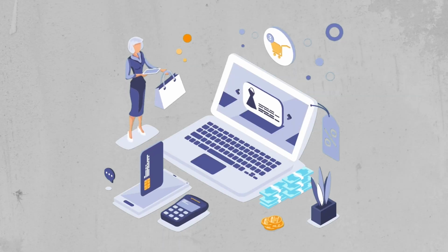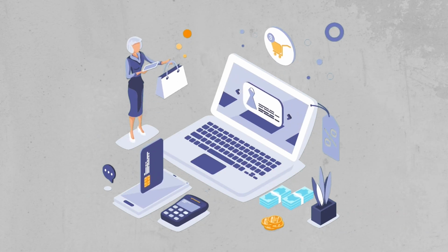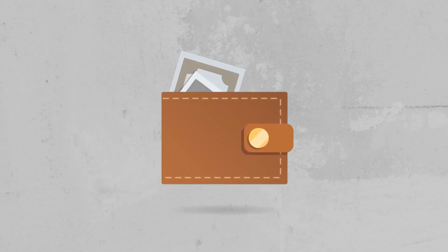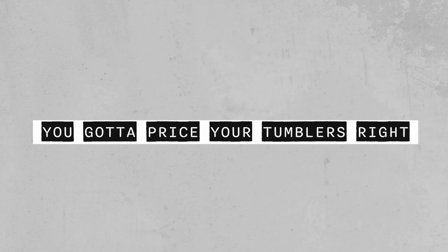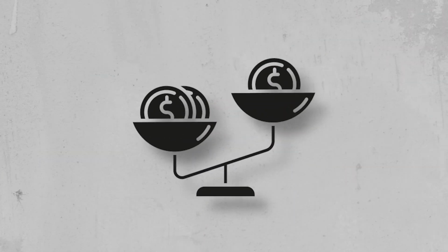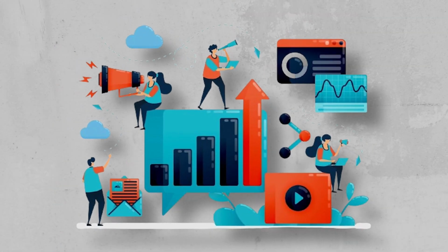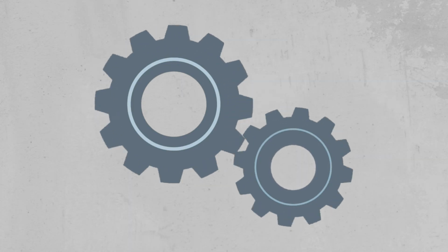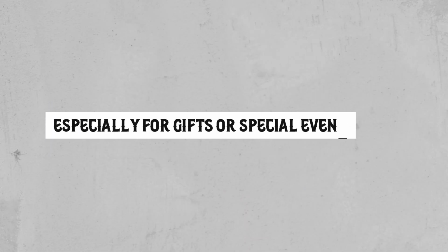Money-wise, it's important to keep track of what it costs to make your tumblers, and always have a little extra cash set aside for any unexpected stuff that comes up. You gotta price your tumblers right, not too cheap, but still a good deal. Check out what others are charging to get an idea. Marketing is super important. Get the word out on social media, show up at local events, and maybe even do some email marketing. Letting customers customize their tumblers can also be a big hit, especially for gifts or special events.